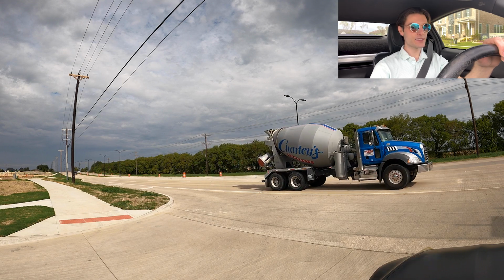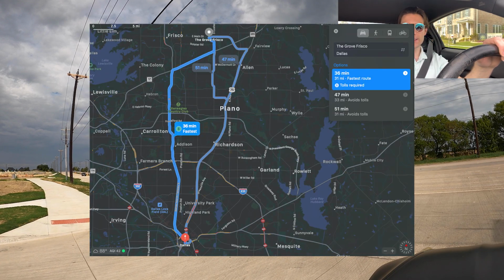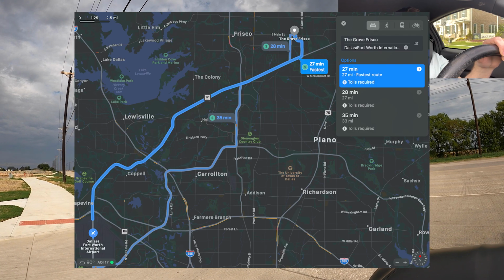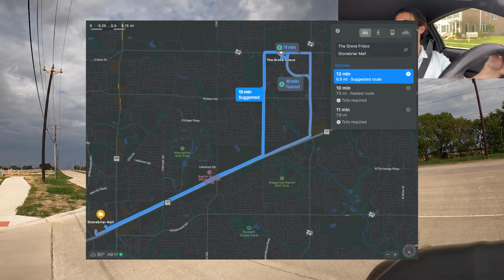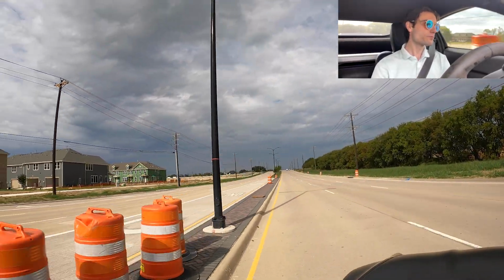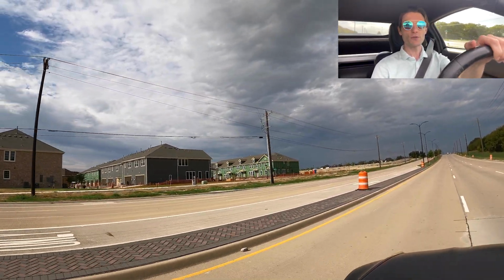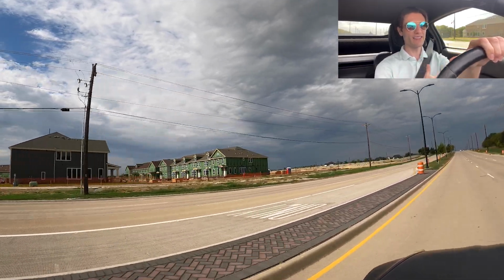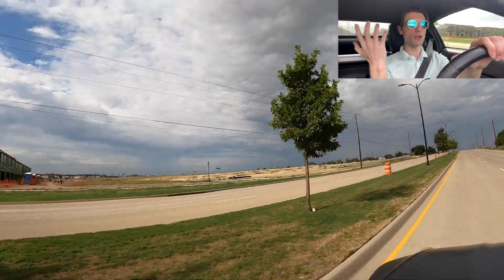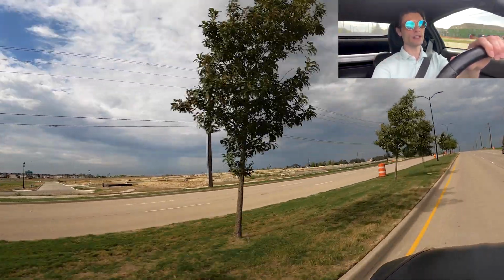Down to Dallas, it's going to be 30 to 35 minutes. DFW Airport, 25 to 30 minutes. And then the Stonebriar Mall, 10 to 15 minutes away. You can take Main Street to things, which is the road we're on right now. You don't really have to take the tollway, but I wouldn't be driving on this at like 4 o'clock because there's just going to be a ton of people on the road.